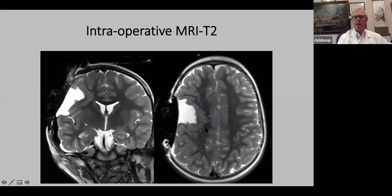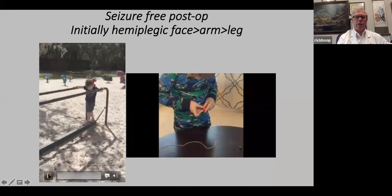This is the area we took the biopsies from. And of course, he woke up hemiplegic, had facial weakness as well, but here he is 3 months after surgery, playing on the playground.